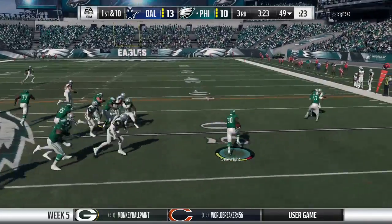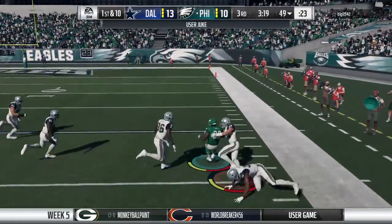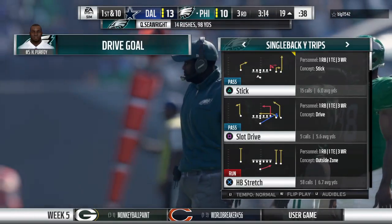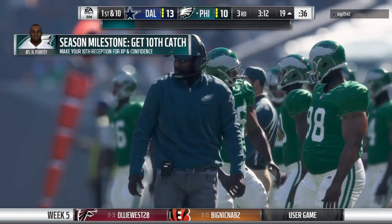Here we go. Now a handoff looking right. And he's got Rome. And he loses the football a second time. But fortunately, he's able to recover his own fumble, and that could have been trouble. All I can say about this play is that someone's living right.